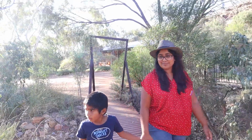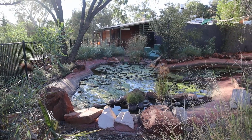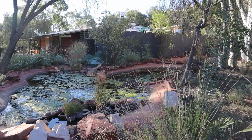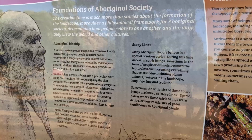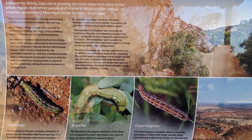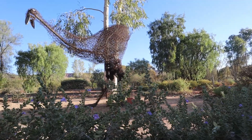Another great place to explore is the Olive Pink Botanic Garden. This here is a massive reserve for the arid region flora. They also have some pretty cool wildlife around here and some great historical facts and stories for you to read scattered throughout the park. And there's even a cafe here for you to replenish all that energy you lost wandering around.